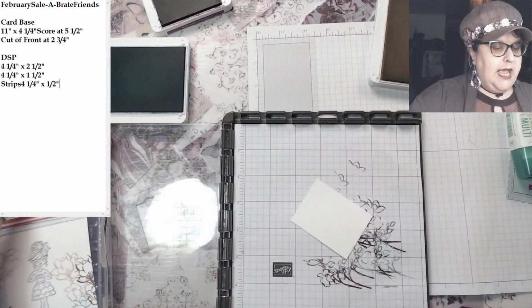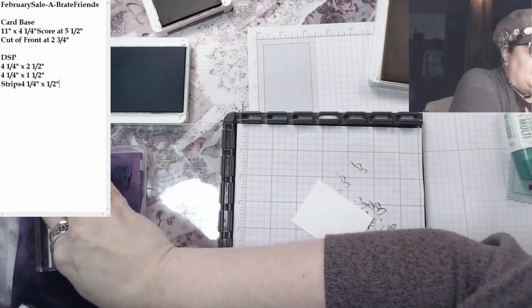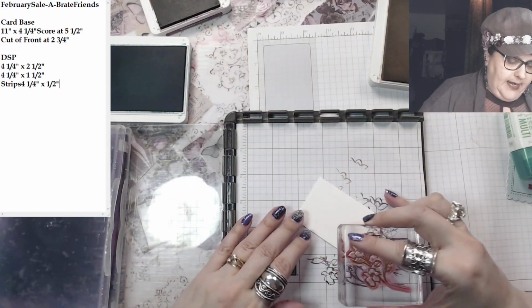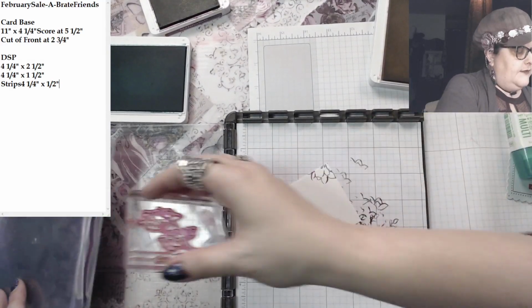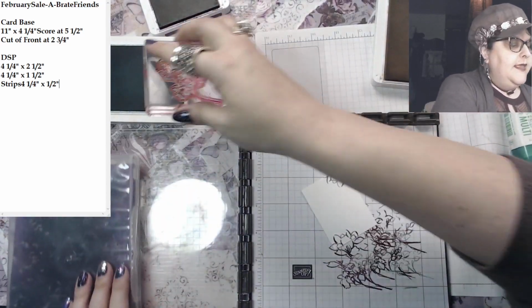Now I already have, let's see, let's move that and we'll clean that up. We'll just do a small bit of the flower, and I want to do a word in there. I think doing a little "thinking of you" would be nice in there. So I'm just going to do a little tiny bit of a flower. Isn't this flower gorgeous from the Touch of Ink? And I think that's nice too.